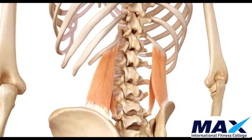Now you also have a muscle back here called quadratus lumborum, which connects between the pelvis and the ribs, and that's going to be involved in lateral flexion as well and pelvic positioning. So that's going to also have more of a minor role in stability of the pelvis position, which affects, remember, the lower back position or the lumbar position.